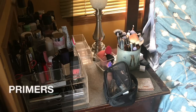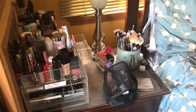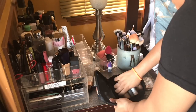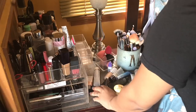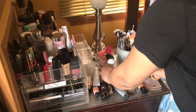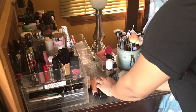Let's jump right in. So we are going to start off with primers, and let's get them out and we will start. Okay, so I know in this category I don't have many that I want to declutter, but I do have some. Okay, so I will say that I love hydrating and I like glowing.